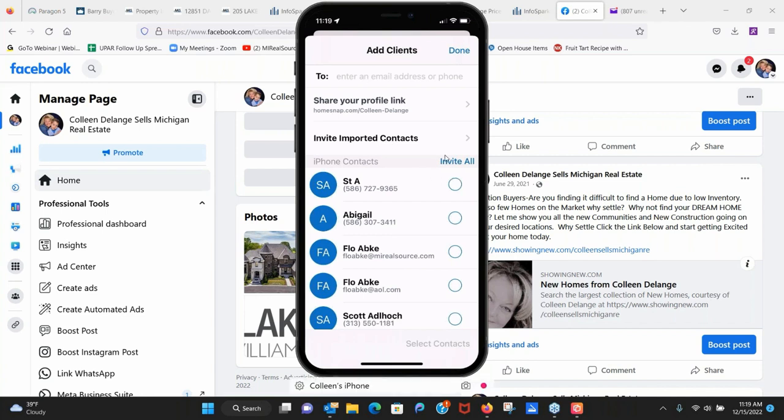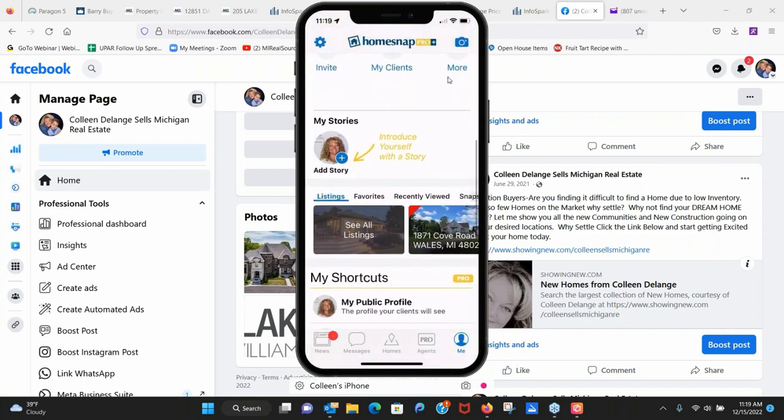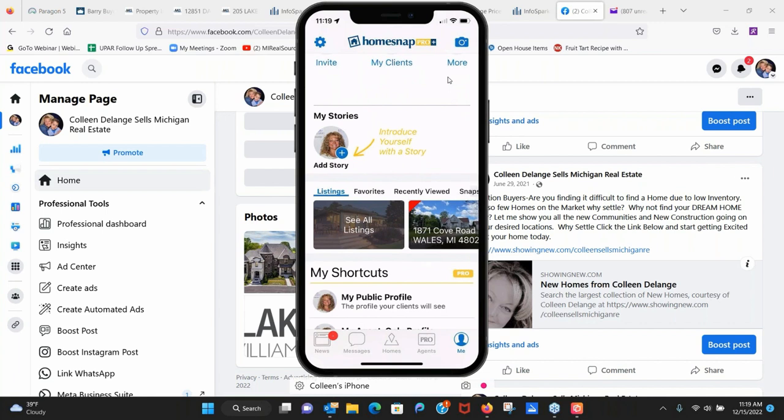By the way, don't click the invite all. I just had a great agent call me, and she has about 1,000 people in her address book. She clicked invite all and sent it to everybody. So you really don't want to do that. You just want to invite. You can invite individually, invite via email or phone number, or you can even go through your contacts and select certain ones. That's how they're going to get the app from you. That ensures that they are only seeing your contact information on all the listings that they're looking at.